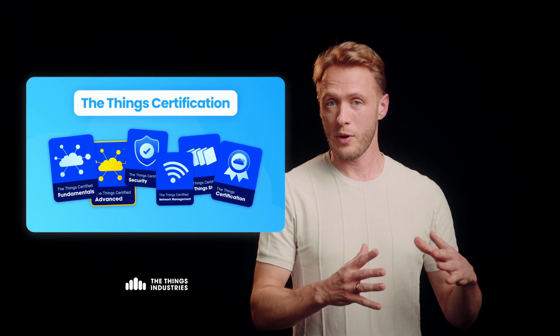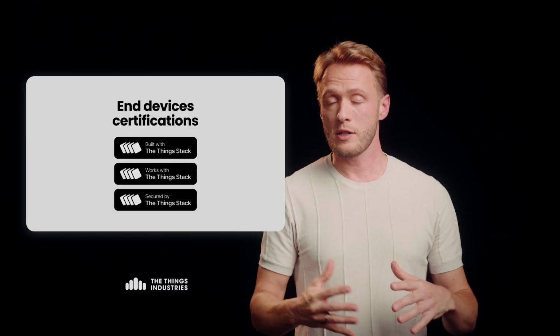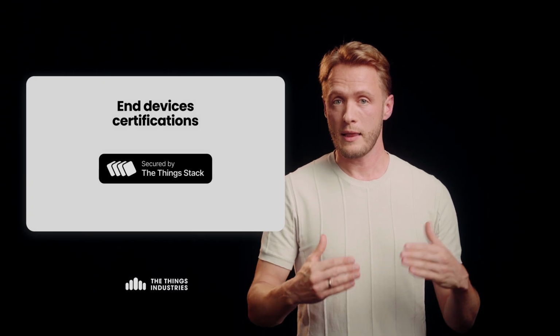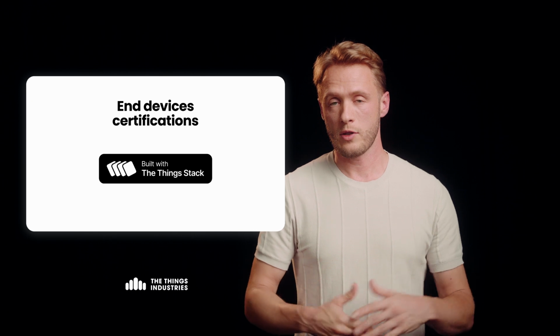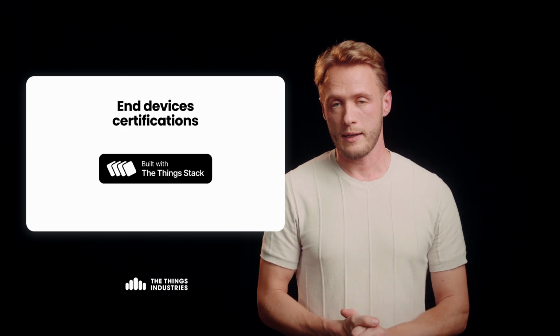So we announced a new certification program. We already have certifications for professionals that know a lot about LoRaWAN and they want to get a certification for that. Now we also have certification for end devices. And this is complementary to the existing LoRaWAN certification. So Works with the Thing Stack means that these devices are verified to work with the Thing Stack and that they behave well. We also have a label Secured by the Thing Stack, and this means that the devices are actually securely provisioned on the Things Join Server. And finally, we have Built with the Thing Stack, and this is for integrated solutions to provide a confidence that at the heart of the solution is the Thing Stack.